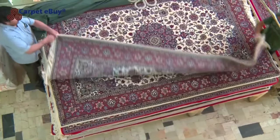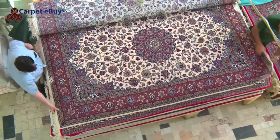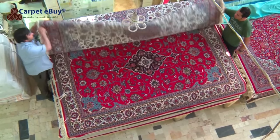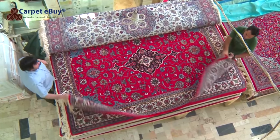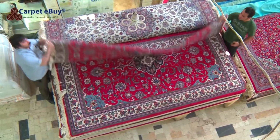A dominant central medallion with the surrounding fields of the rugs or backgrounds of the carpet kept either plain or decorated with flowers and arabesques are common patterns for these carpets. Rugs from this area are often made in larger sizes, which are durable and of high quality.